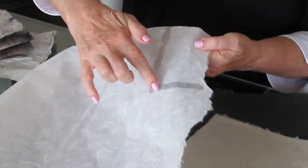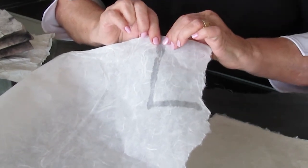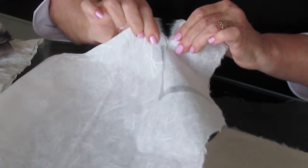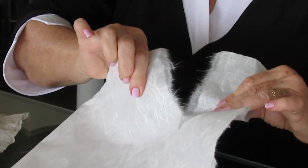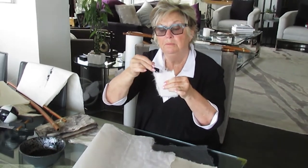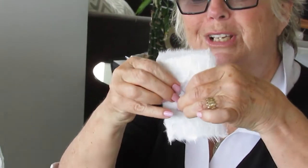So I've just made a border here and let the water sink in, and then with my fingers, just gently tear it, and you can begin to see the fibers let go. You can tell that even though it looks so fragile, it's a very strong, very, very strong paper. And again, the fibers are speaking out and reaching out. And look how lovely that is.